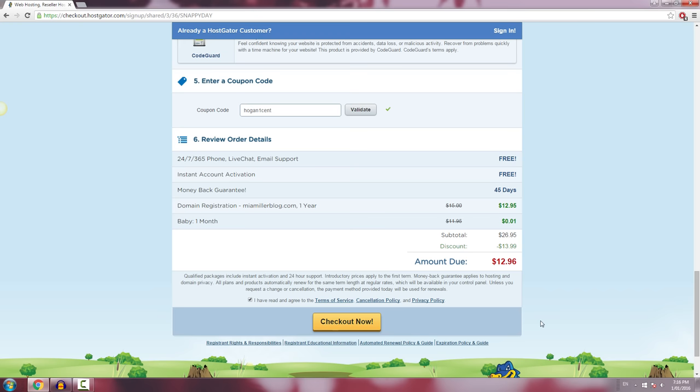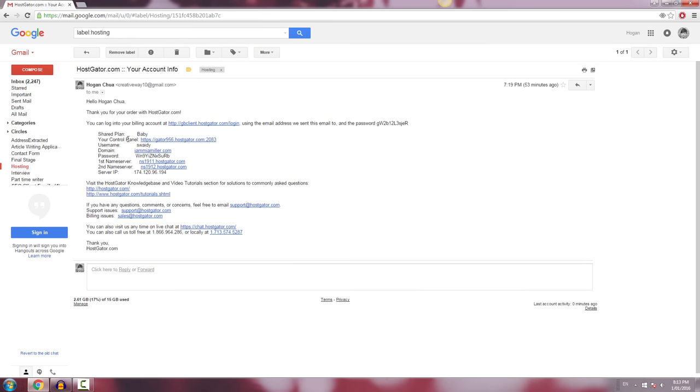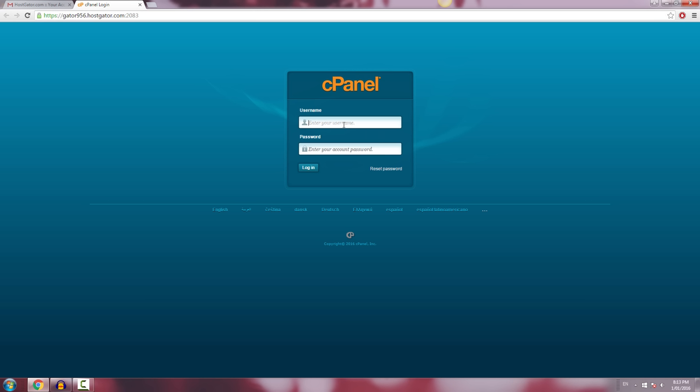Okay, so I'm going to head over to my email now. Okay, so log into your email and you should get an email something like this, and click on that. This is where your control panel, they give you your URL and also your username and password. So click on here and then just basically copy over your username and password. So enter your username and also your password.